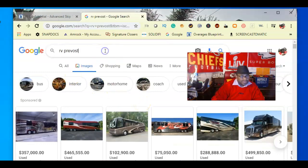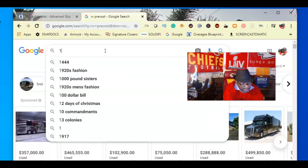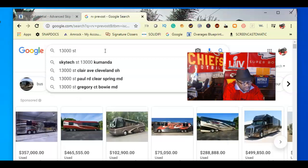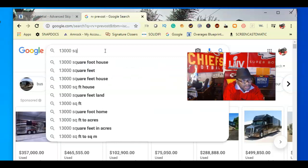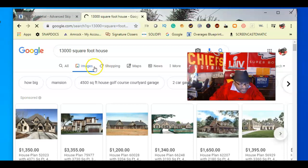What else? Let's see what a 13,000 square foot house looks like. Alright, there you go. Square foot house. See how big that looks. What do they look like?